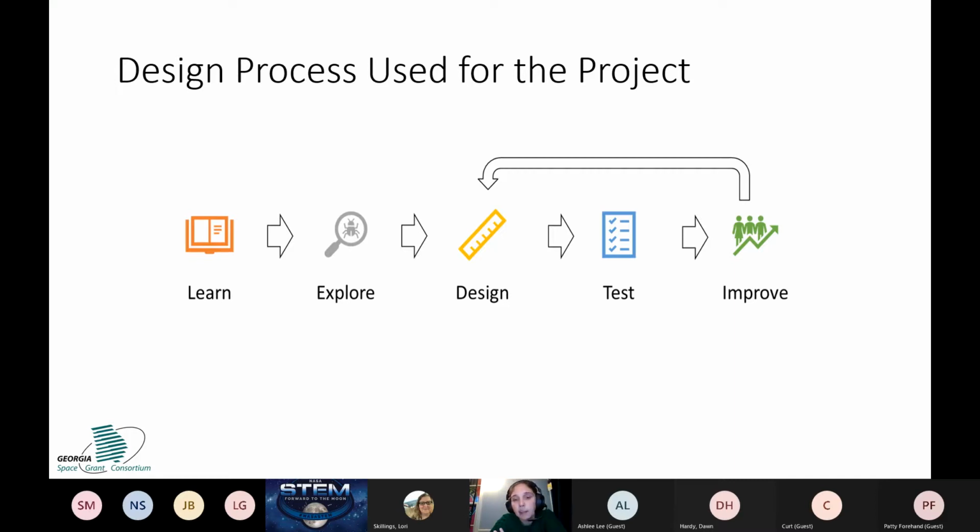Again, no calculus, no linear algebra, just some of the important relationships that are necessary to make an aircraft that actually flies. We'll talk about an explore step, which we're going to actually skip today, but I'll talk a little bit about what you might do with your students in that step. And then we'll focus on design, test, and improve. We're going to design it, build it and test it, and then look at how we can improve it and make it fly better.